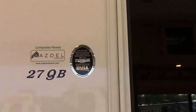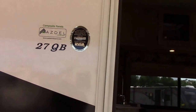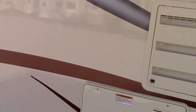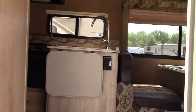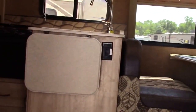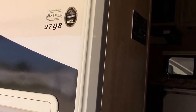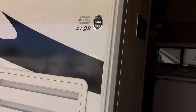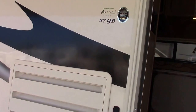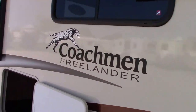One thing you'll see before we go in, if you're familiar with Coachmen, you're probably familiar with the Azdel composite panel system that Coachmen integrates on a lot of their both towables and motorized units. Azdel is a lighter, more progressive way that they replace wood in the sidewalls with a composite material, which is obviously the direction the RV industry is going, away from cutting trees down and using composites and plastics. It's a blend of polypropylene and fiberglass, and it's really strong. It frees up sidewall weight by eliminating the luan or the wood in the sidewalls.